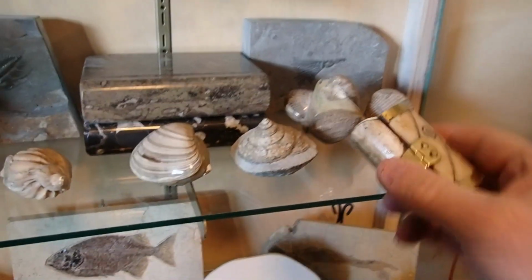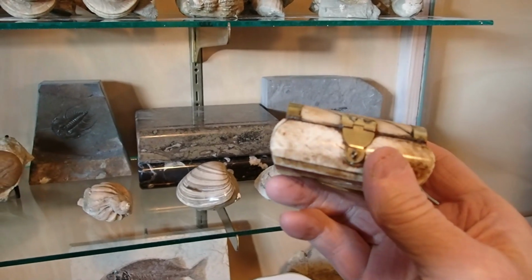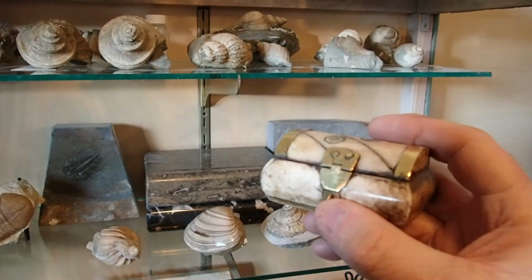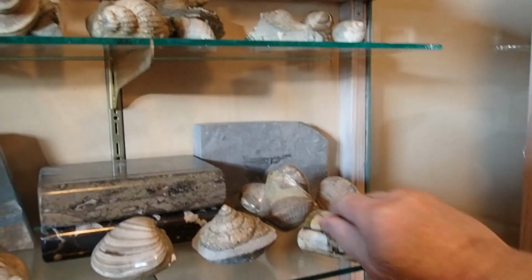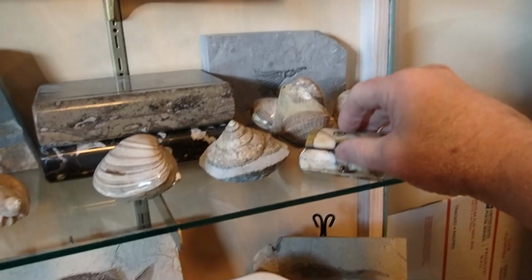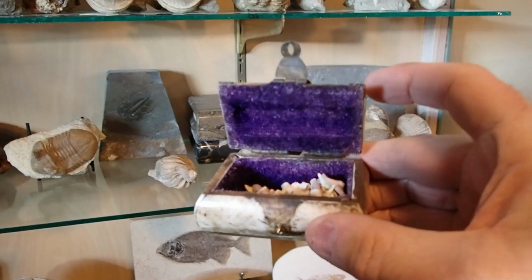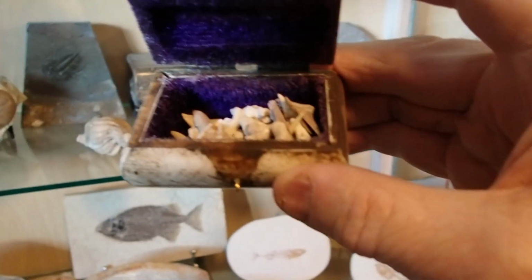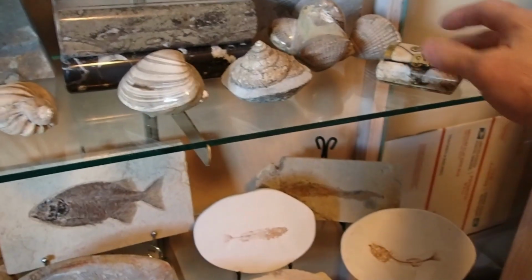Here's, I don't even know why I have that stupid bone box from India. Bought a case of those back when I was a fossil dealer. Sold a bunch, gave away a bunch. I don't know if there's anything inside that thing. Jesus, it's felted. I feel like Elvis. Bunch of stupid shark's teeth. Looks like all Moroccan stuff. I don't know, it's cool, I guess.